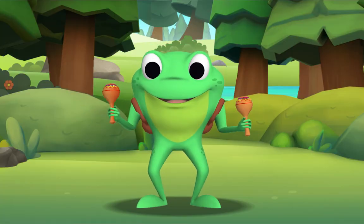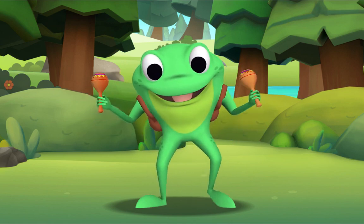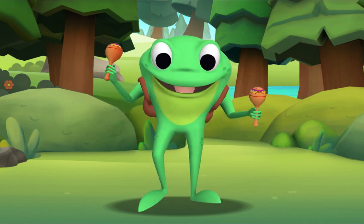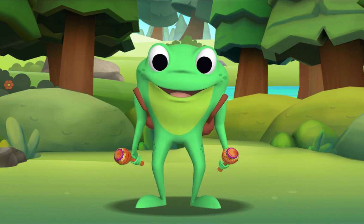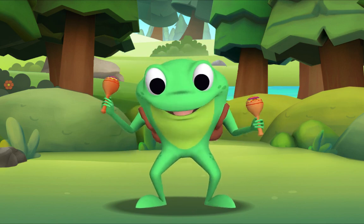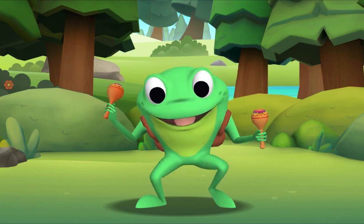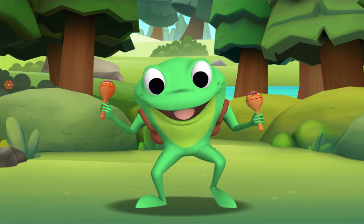Here we go! The itsy bitsy spider climbed up the water spout. Down came the rain and washed the spider out. Out came the sun and dried up all the rain. And the itsy bitsy spider climbed up the spout again.